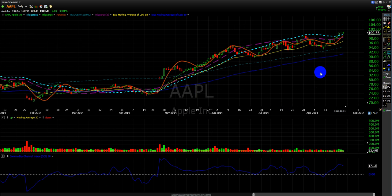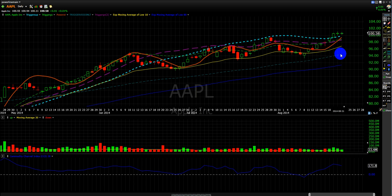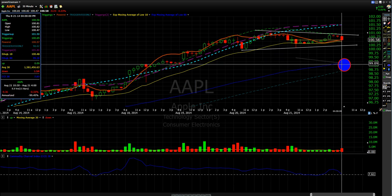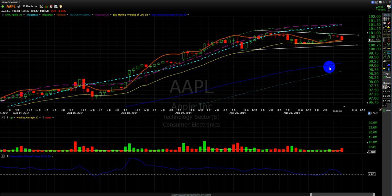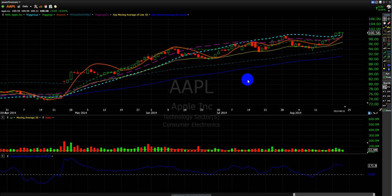But this is what the charts are saying, and as long as the stock holds the 99, 100 area, this is just consolidating to push higher. And right now, if I pull up my 30-minute chart, this looks to me like we're going to need some time to consolidate. We could chop around, but if we can break 100.50, this stock is simply going to head very quickly to the 103, 104 area.